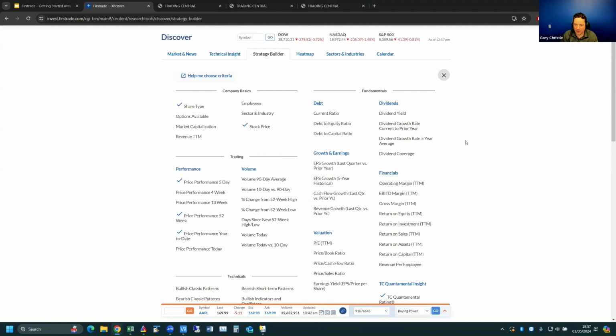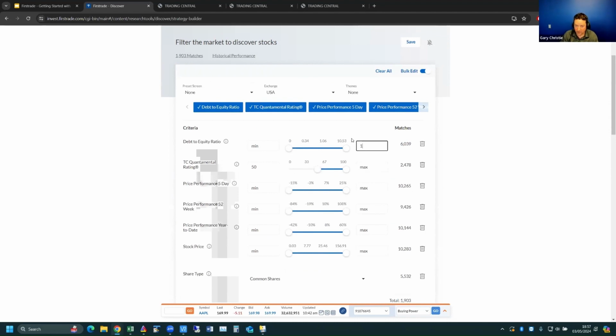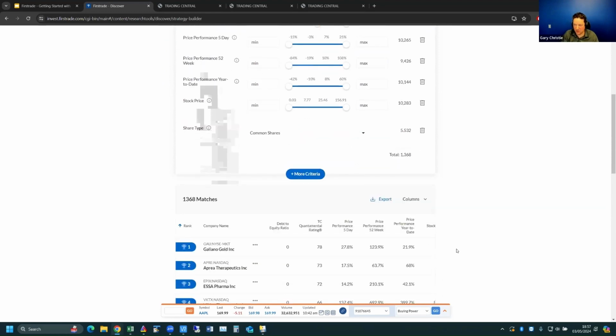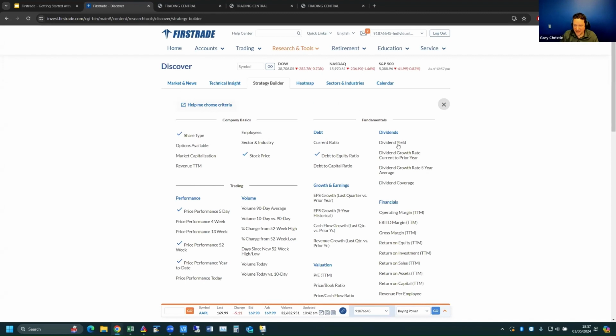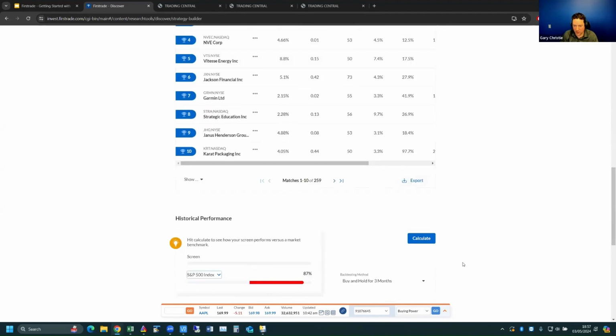More criteria. Maybe I care, well, I do care, about debt to equity in a high rate environment. All right, I can cap this at 1. And again, in a split second, I'm narrowing my results. And I like to have about 15 to 30 names on average before I do a back test. More stocks, the better for a back test. I could keep adding more. I could add dividend yield. And here I'll just do a minimum, say minimum 2%. Boom, brings it down to 259 names, and so on and so on.